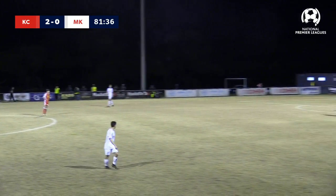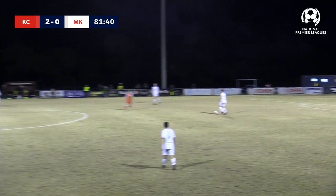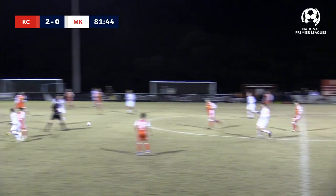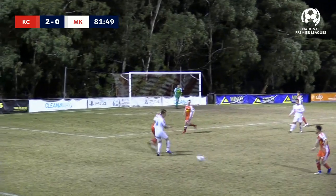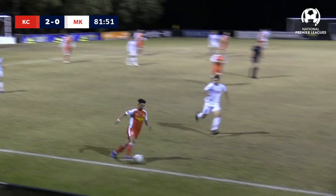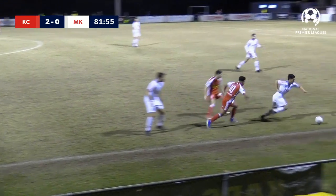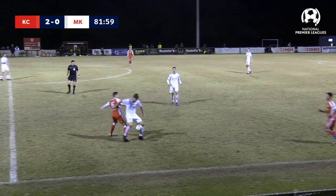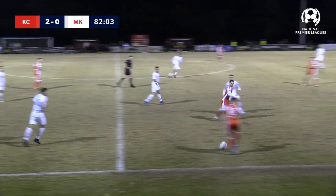Irwin playing the ball back to the keeper. Irwin, who, just looking at the replay here, did have a crucial role to play in that goal for Kingston City. Beating a player on the outside, centering the ball for Sakizada. And that was Anthony Theo who applied the final touch. And Mosved putting on the afterburners to keep that one in play. Jokovic turns his man. Suleiman intercepts.